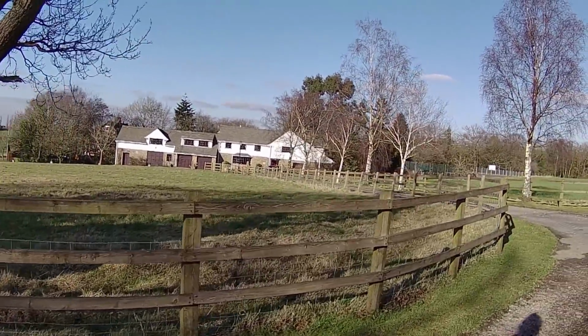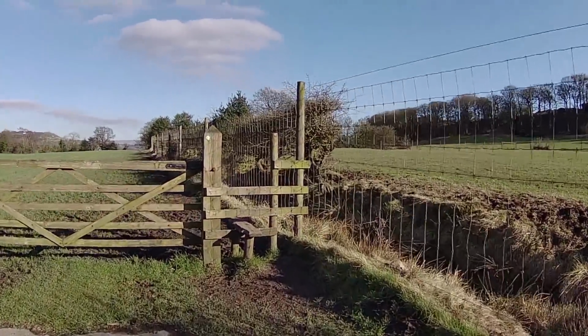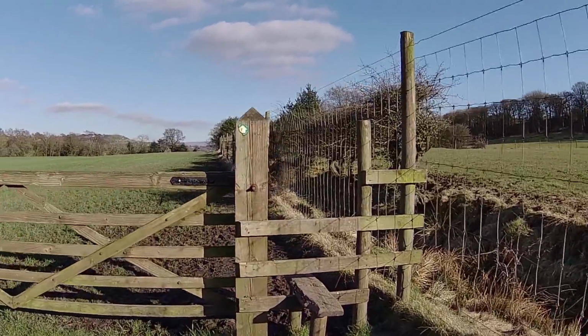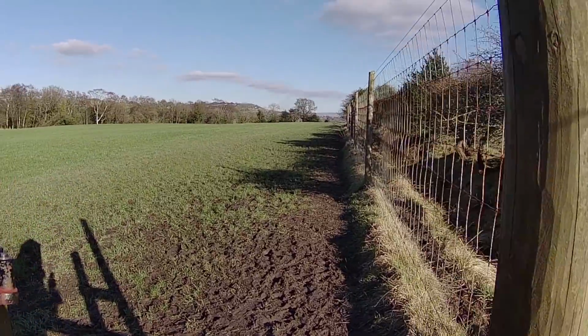That's a nice looking place. Here's the footpath carrying on through the fields. Now it gets really muddy from now on. Oh well, from here until the next lane it gets very muddy.